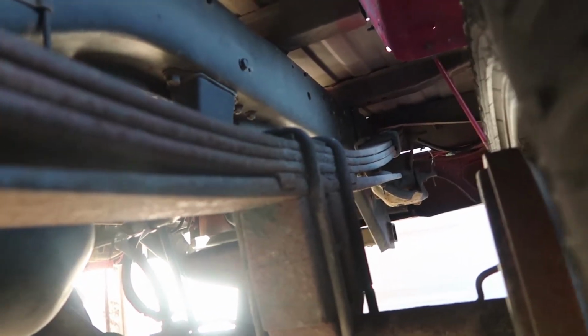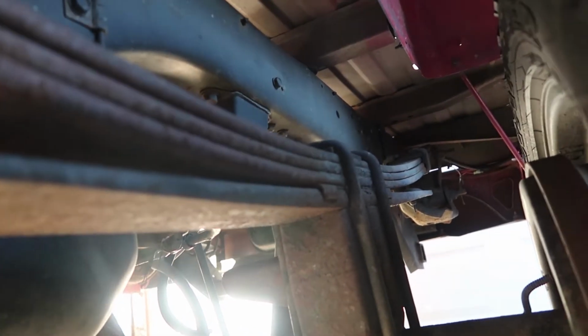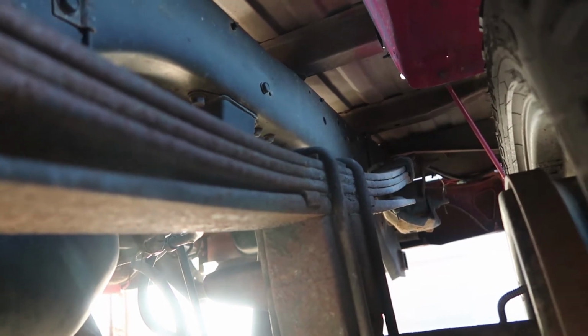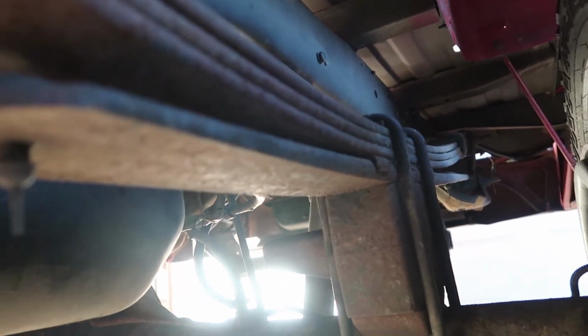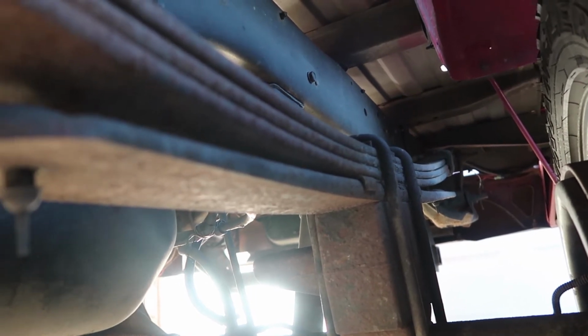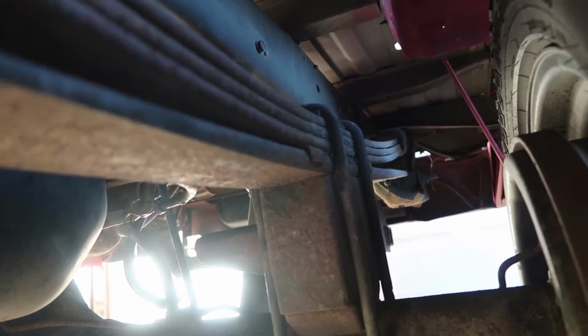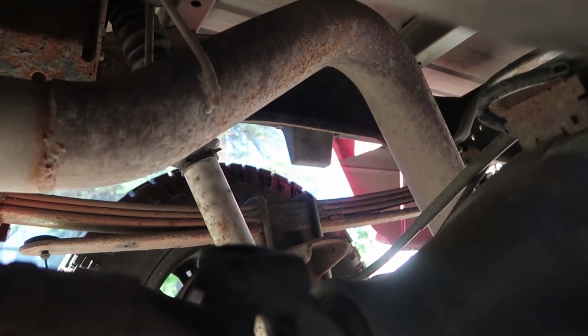These are most likely the original leaf springs that came on the truck 17 years ago. So honestly speaking, it's probably a good idea to maybe think about getting new leaf springs here soon, before winter time, and that I would almost guarantee would take care of our clunking problem back here. And it's not that the clunk is bad or hurting the truck or anything, it's more just a nuisance. It annoys me and it drives me crazy.